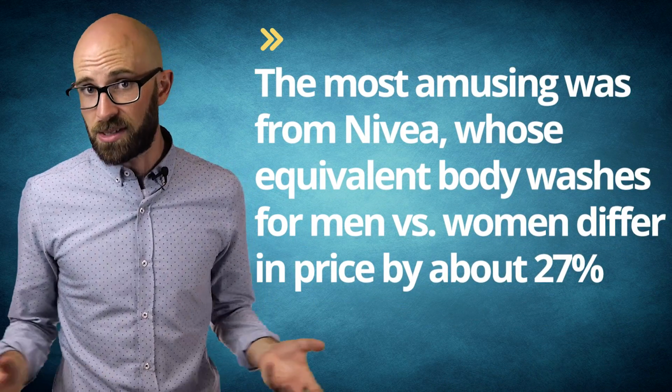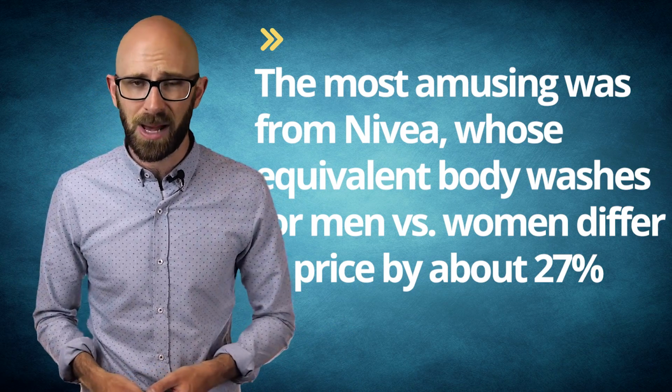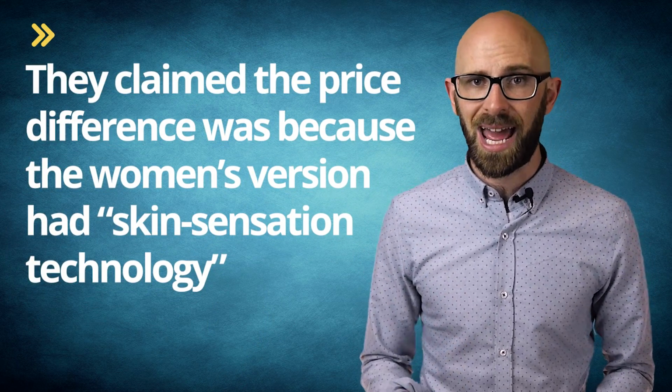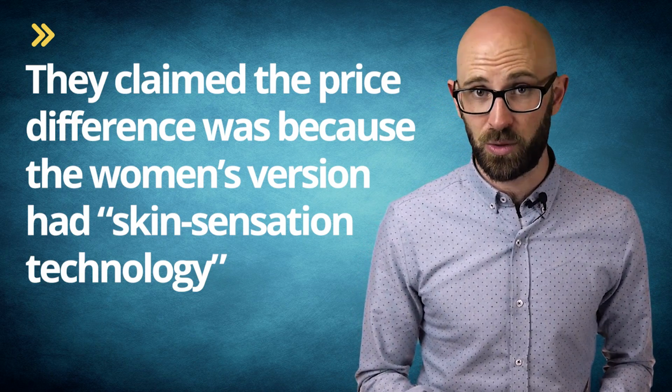As for why women pay more for theirs, and pretty much all other grooming-related products, this is, well, it's up for debate. Consumer Reports did an article on this very phenomenon in 2009, specifically asking various bath product manufacturers why there was such a large price discrepancy, with all the responses from the companies leaving something to be desired. The best, or perhaps just the most amusing, was from Nivea, whose equivalent body washes for men versus women differ in price by about 27%. They claimed the price difference was because the women's version had skin sensation technology, which apparently isn't a technology that shows up in the ingredients list.